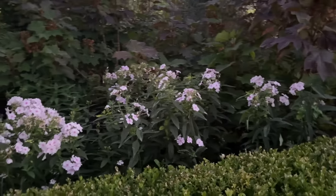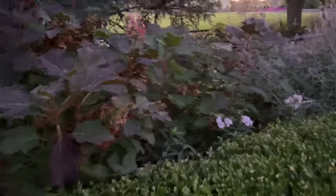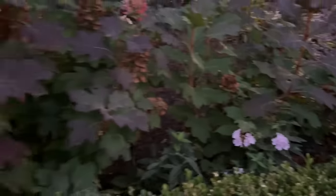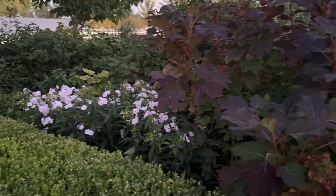So that's the first batch of phlox I put in. And then I did add a few more, I think it was last year. So they haven't fully matured and gotten tall yet, but they will. Got some gorgeous oak leaf hydrangeas in between. I just love them. Don't they just glow?